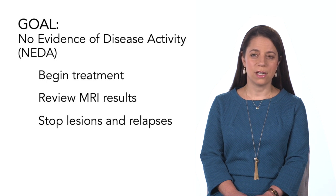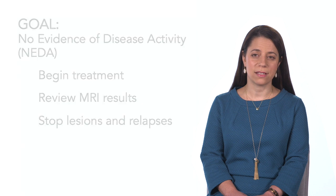So what I tell a patient is, this is you today. We're going to put you on a medication, and our goal is that from this point on, we do not see any signs of the MS continuing to be active. So that means no new lesions on your MRI, no new relapses, so you don't come back to me and tell me you're having new symptoms, and that your examination looks steady from visit to visit.